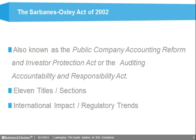There are 11 sections to it. I'll go into a little bit more detail on each one of those in a minute. But they're all really looking to make sure that the financial data is available, that the data is accurate, and that the individuals involved in creating that data are responsible for its accuracy.